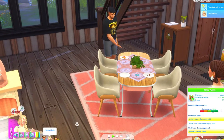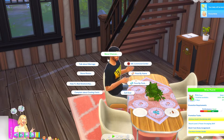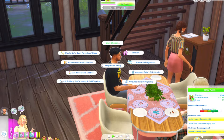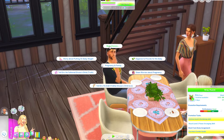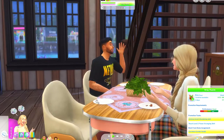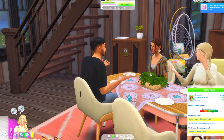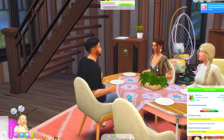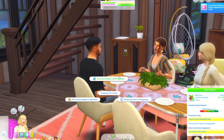A baby girl! Oh my gosh! Oh, cute! She's gonna let him know that she... Oh, cute. I love that she's just sitting there listening. They're all talking together.